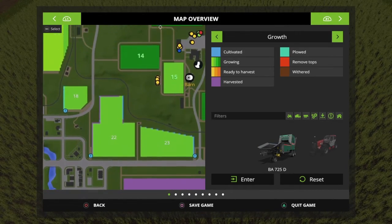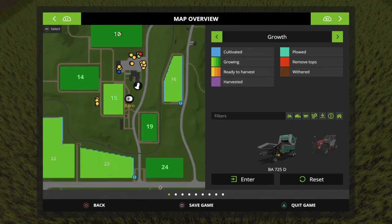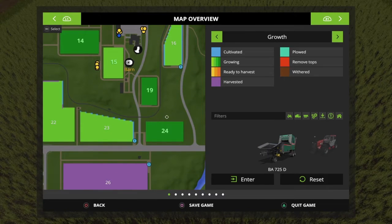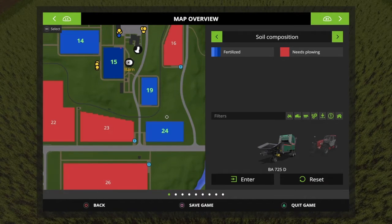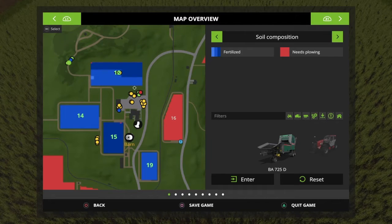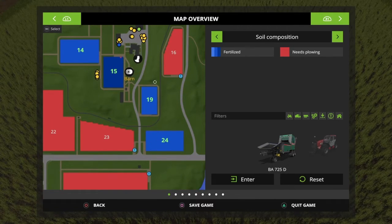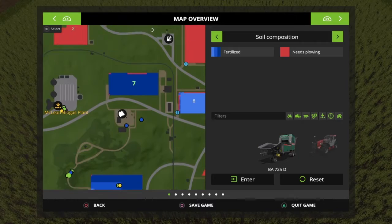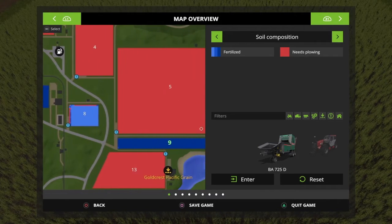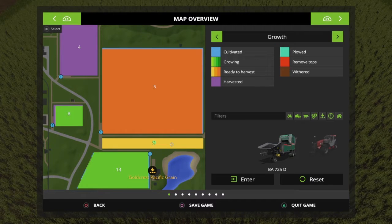But as you can see, the dark green on 12, 14, 19 and 24, and if I go on to the soil composition, they're on their second stage, so I'm just going over 12 now, which puts on its last one. So 14, 19 and 24 need doing, and I'm pretty sure field 7 up the top was already on it. Yeah, it was fine. And I'm just waiting on, actually, is that ready to go yet? It is. Field 9 is ready to harvest with corn.